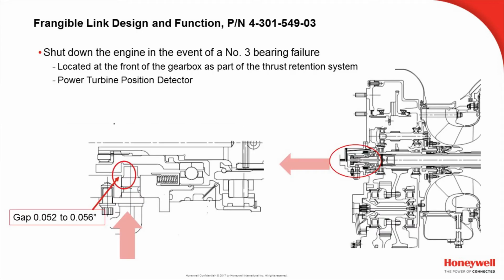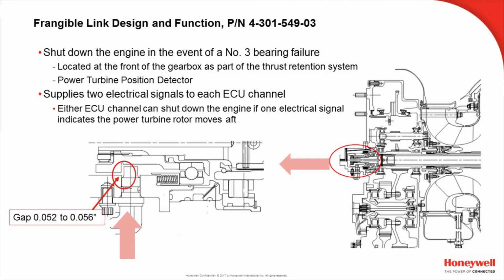The frangible link is designed to shut down the engine in the event of a number 3 bearing failure. The frangible link is located at the front of the gearbox as part of the thrust retention system. It's also known as a power turbine position detector or a frangible fuse. The frangible link or fuse supplies 2 electrical signals to each engine control unit channel.